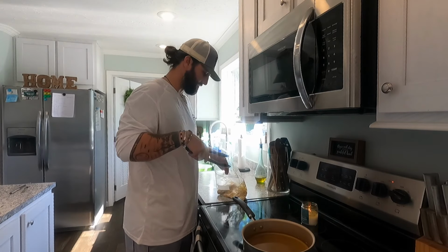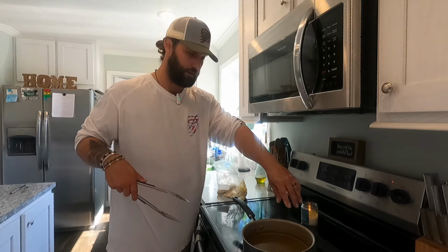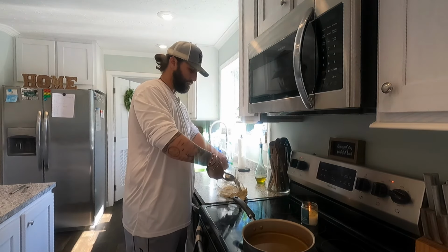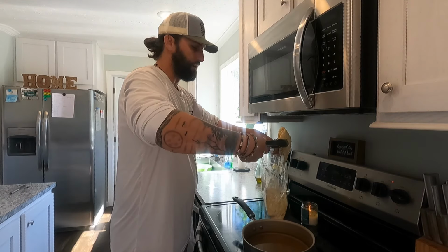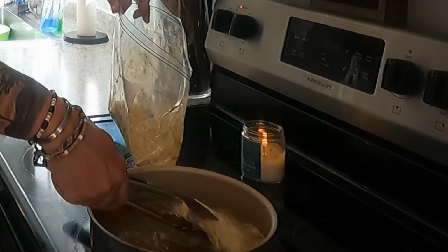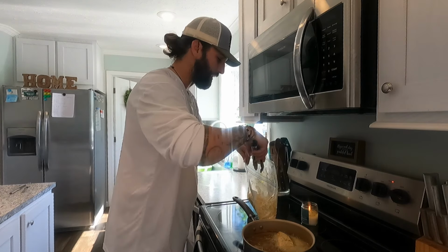All right, guys, so the grease is nice and ready, and a good way to test it is just take a little bit of your flour there and throw it in, and if it's crisping up pretty quick, that means it's done. So we're gonna take our first piece here, and we're gonna drop him in, and he is frying beautifully. That's exactly what you want that to look like, right there.